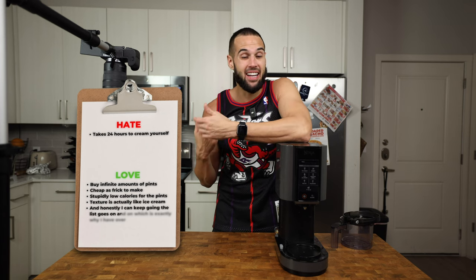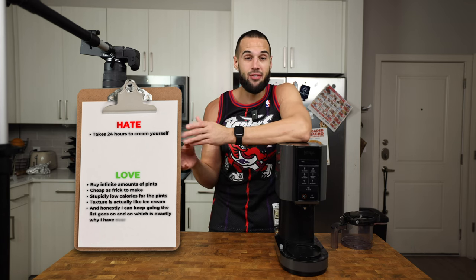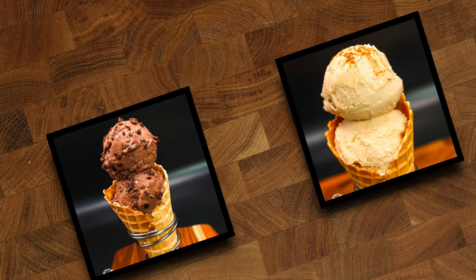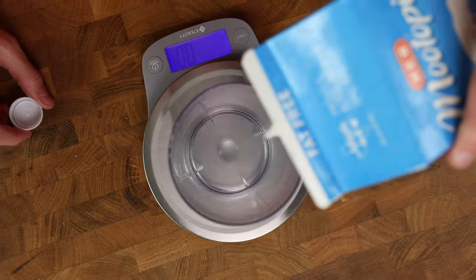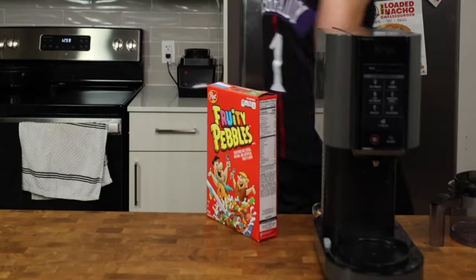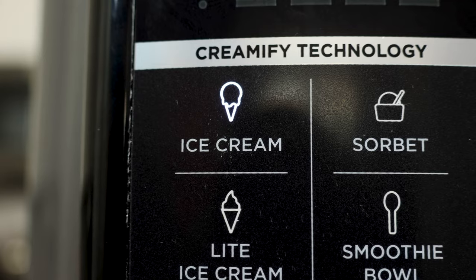The list goes on and on, which is exactly why I have over 20 recipes both on YouTube and in my cookbook, because I just love using it. And 24 hours ago, I made my Fruity Pebbles ice cream. This is gonna take about 5 minutes, but also 0 minutes of work. Put it into the Creami, press a button, and you wait.